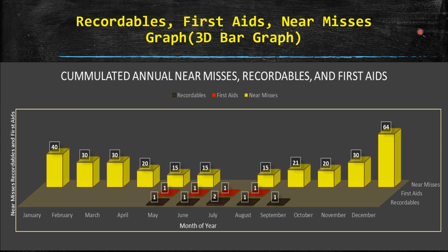obviously on our near misses, when employees are getting ready to get off work and when they're just coming back to work after being off for long periods of time, they are not as attentive and they are not paying attention to their job as much. But also something interesting to note is in the middle of the year months, where employees are not about to get off of their job, more recordables and more first aids happen, which means more severe injuries are happening.